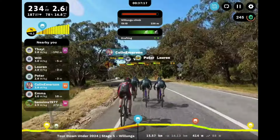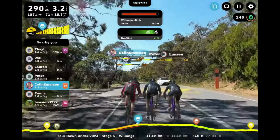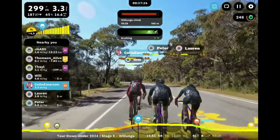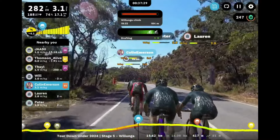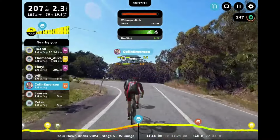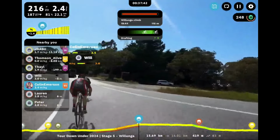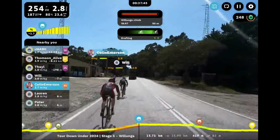In fact, right away you should be seeing the Willunga Hill crown on the road. In fact, it's right on the screen right now. I'm not sure if that's paint, chalk, maybe it's a year-round thing. They could paint it. And now we're going to swing the hard left. This will be, I believe, where the finish line is for the race.